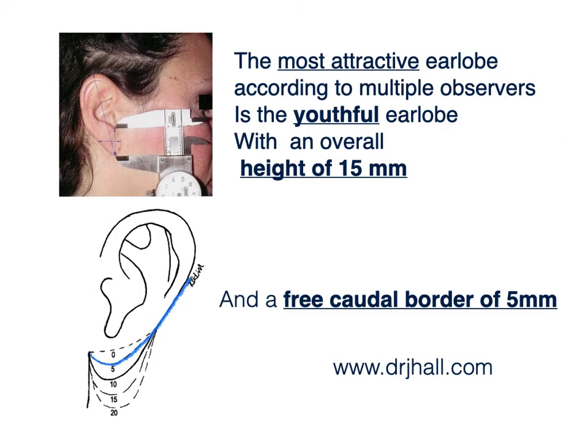We learned that the most attractive earlobe, according to multiple observers, is the youthful earlobe with an overall height of 15 millimeters and a free caudal border of 5 millimeters. We also discussed anatomic terms. We can't look at the body as north or south as we're referring to different parts of the body, but we use cephalic, meaning towards the head, or caudal as towards the tail. So the free caudal border of the earlobe is the part that hangs down from the cheek where it's attached. And so the most attractive free caudal border is 5 millimeters, with the second most attractive being as much as 10 millimeters.